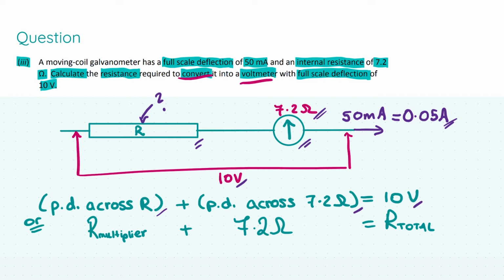You can either interpret this as the resistance of the multiplier plus the internal resistance of the galvanometer must equal the total resistance in this circuit setup. And both of these points come from the fact that if we have these elements in series, we add the resistance and the potential differences directly. It would be different, as we know, if they were all in parallel. Either stating the first line or the second line, you'll get your first 3 marks.